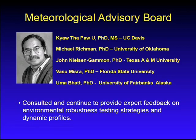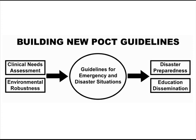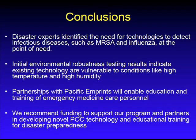The dynamic environmental study is conducted with the help of a group of collaborators that are meteorology, climatology, and atmospheric science experts who arbitrate the stress testing profiles and provide feedback. Our hard work in clinical needs assessment and environmental robustness testing will facilitate creating new guidelines for emergency and disaster situations. Through these guidelines, we hope to educate and prepare the nation for future disasters.